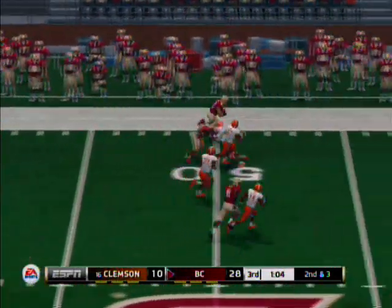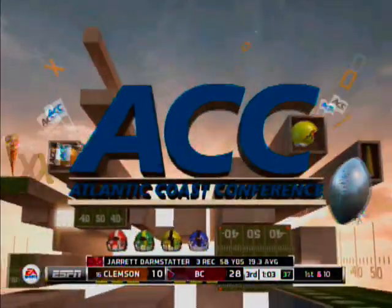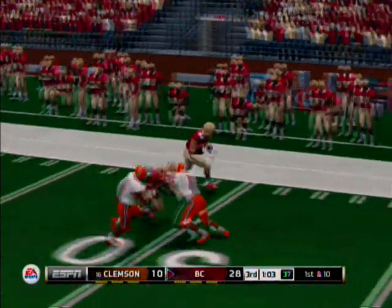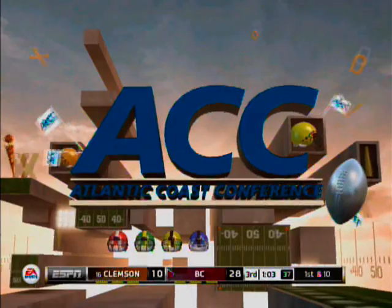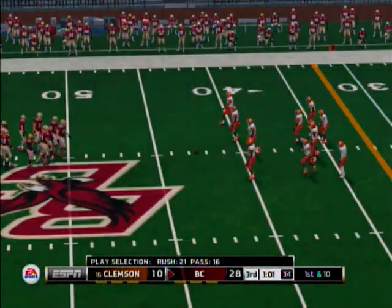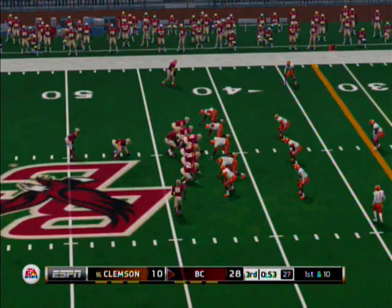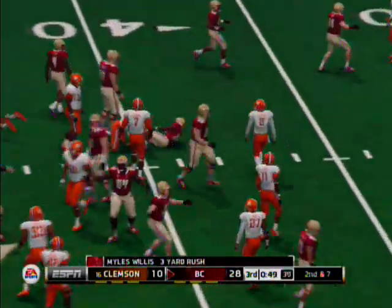He's got it with room to run. He's at midfield. And they push him out at about the 43-yard line. He looked pretty cool back there. Even with the outside linebacker blitzing, he made an accurate throw, and the result is a new set of downs. First and 10. Ball on the 43-yard line. He's tackled right around the 40.